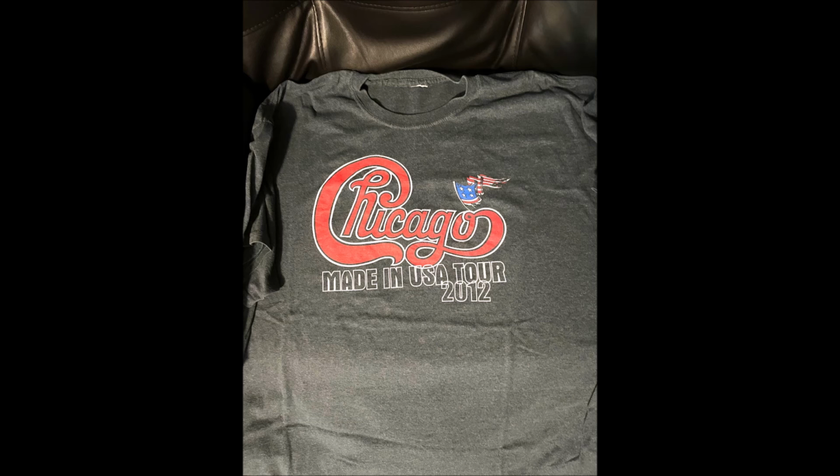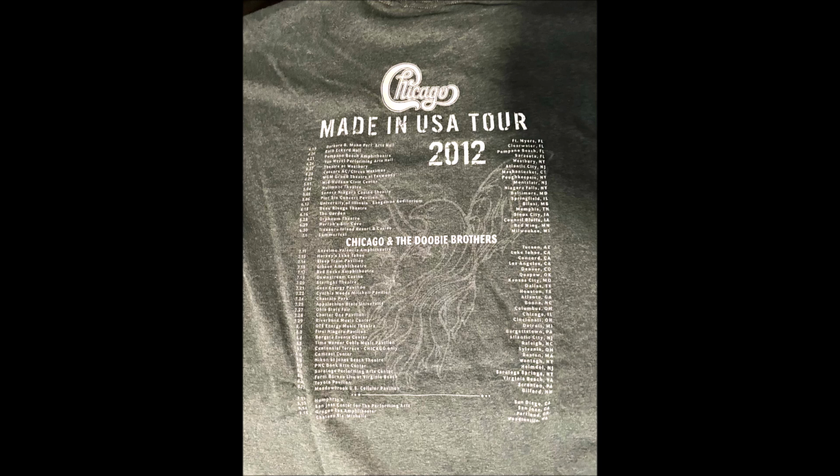And I tried to take it as close up as possible without it becoming pixelated. But it's a pretty cool Doobie Brothers logo in there, which is like an eagle, I believe, or a bird. And the title of the tour was Made in the USA Tour 2012, which is pretty cool. The front, of course, has the Chicago logo, but on the back it shows Chicago with the Doobie Brothers and Chicago by itself, the tour dates. So I like that shirt a lot, so that's why I bought it.